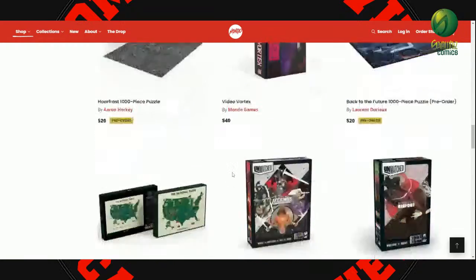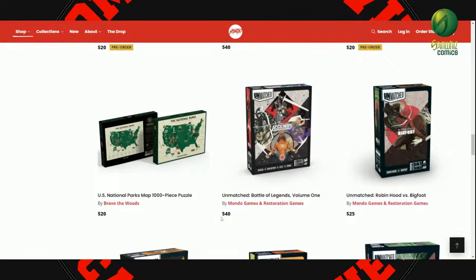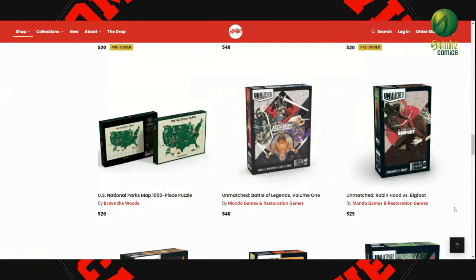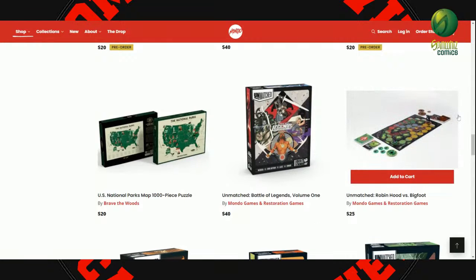$40. I mean, you get Unmatched. That's what I was thinking of right here. Unmatched Battle of Legends Volume 1. Robin Hood versus Bigfoot. And then they have add-ons. See, you get all these legendary characters from everywhere, from movies and books, folklore, and TV and movies. See, there's the game board for it. This is Robin Hood versus Bigfoot.